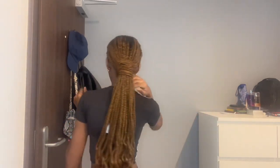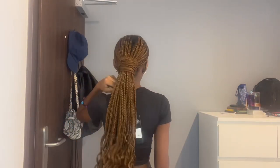Okay, so this is the top. I really don't have anything much to say about it. It fits perfectly. The material is really nice, and it just has black at the back, and then the front is just like this.